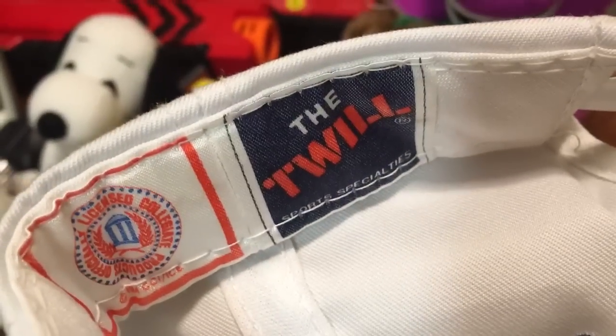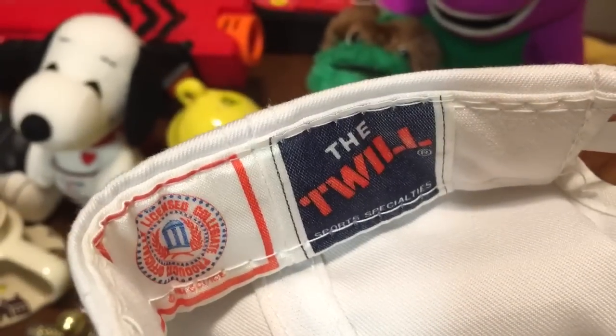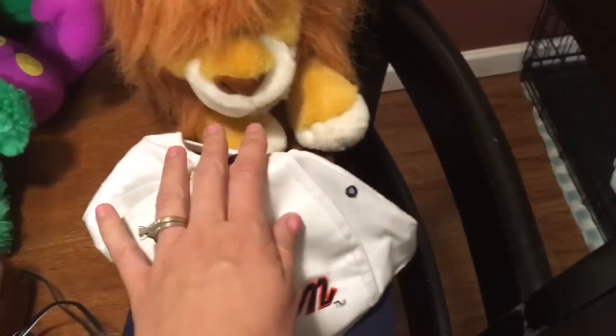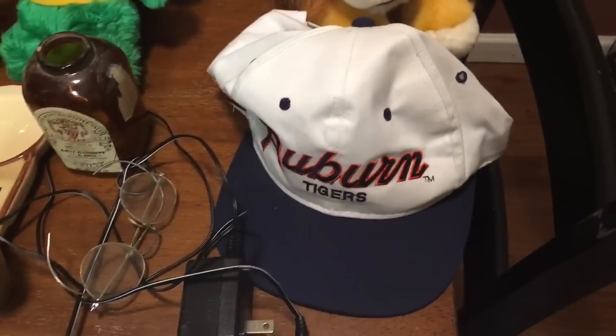It's actually from 1984. You can probably see from the tags inside here as well, which I thought was pretty cool. Again, don't see that much. I paid $2 for that, and apart from this little mark here, it's in really, really good shape. So I'll be popping that up probably around the $20-25 mark, since it's a vintage item.